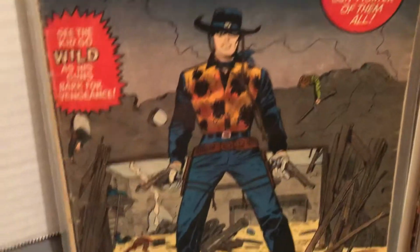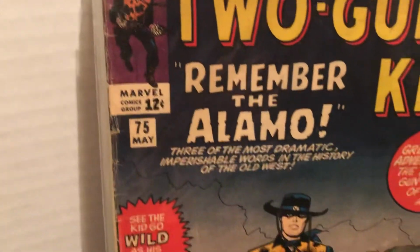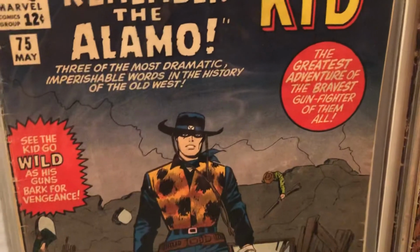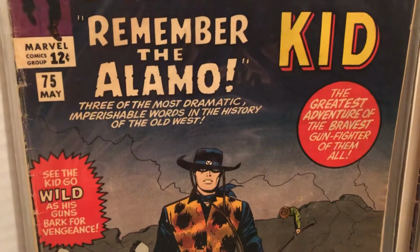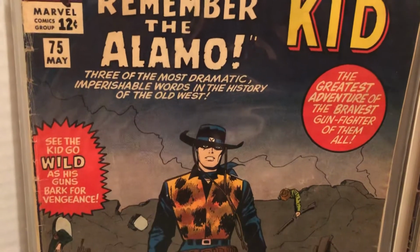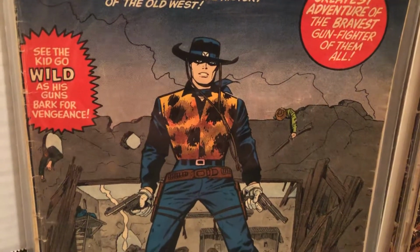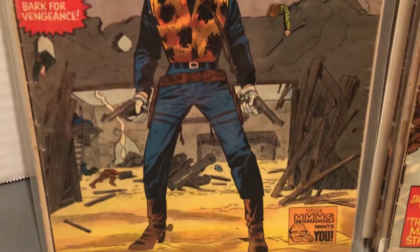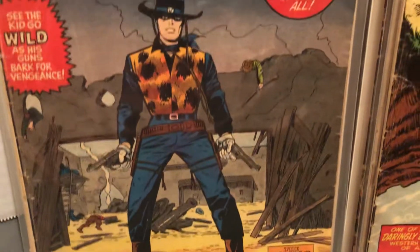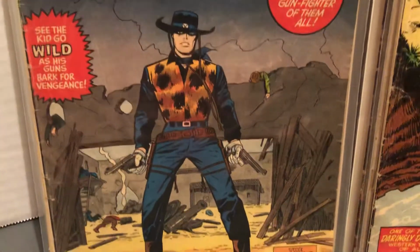This one I think might have the coolest outfit. This is Two-Gun Kid. There he is in the cover corner, issue 75. "Greatest adventure of the bravest gunfighter of them all. Remember the Alamo, three of the most dramatic and perishable words in the history of the Old West. See the kid go wild as his guns bark for vengeance." I believe this is a Kirby and Ayers cover. Very nice. These are all just in okay shape.